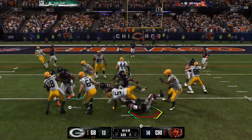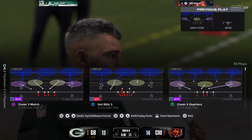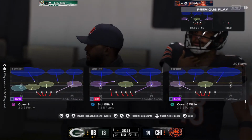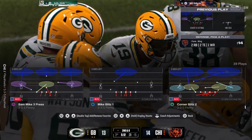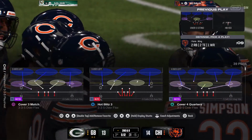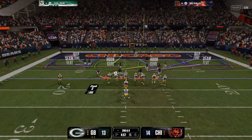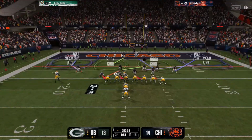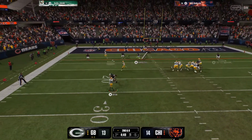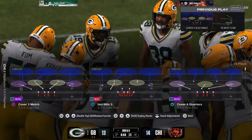Up the middle they go. Not much happening there, just a short gain. They'll come up on a second down and 8. On play action, he'll set up to throw. His fullback releasing, and he's going to bring it in.